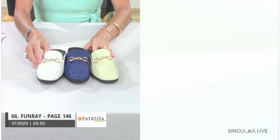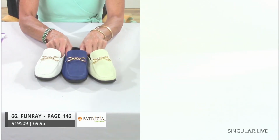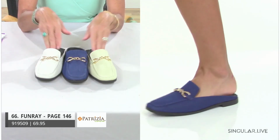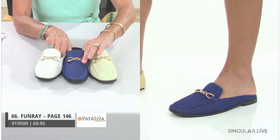Also, slides, the importance of them in the marketplace is going to continue, and we have the 3 colors here in Fun Ray in a loafer that is also doubling up as a slide, as you can see here.